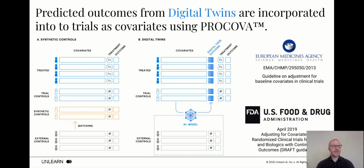And let me contrast that with another approach to bringing in external data into a clinical trial. You may have heard of something called a synthetic control arm. And in this approach, we might take data from an external source, maybe a previously run clinical trial or a real-world data source, match those patients based on some baseline characteristics. So maybe take the patients who meet the inclusion-exclusion criteria of our current trial, and then just sort of shove those external patients into the control arm of the trial and analyze this trial as if it had more patients than it really had. That's different from what we are talking about with digital twins.